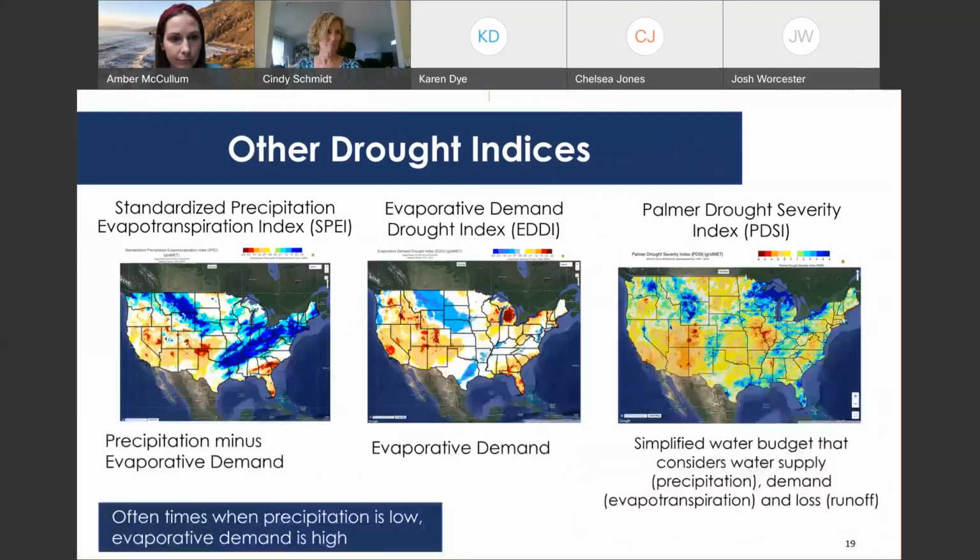And there are other drought indices that we're exploring the use of, and our partners are also thinking of how to include these in their drought contingency plan, which they're currently updating and working on now. And these include the SPEI, the EDI, and the Palmer. And these, again, use a variety of variables, but evaporative demand is a really important one, especially in fast-moving droughts. And that's included in things like the EDI.